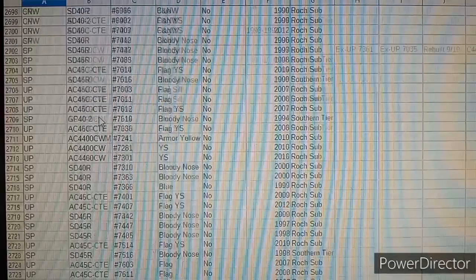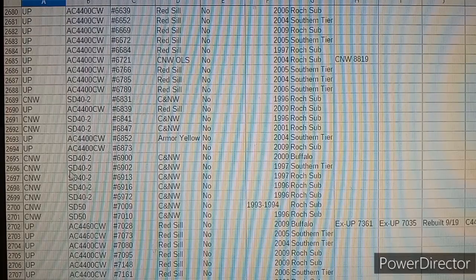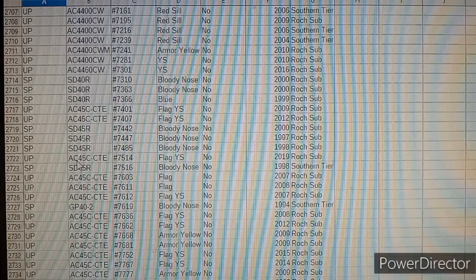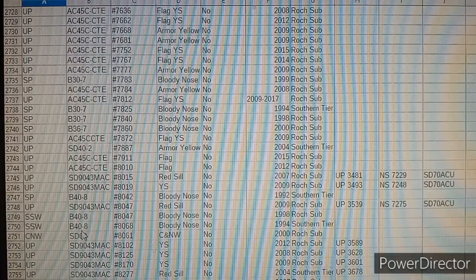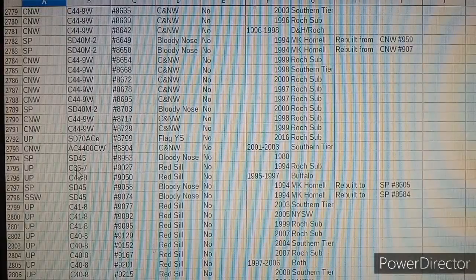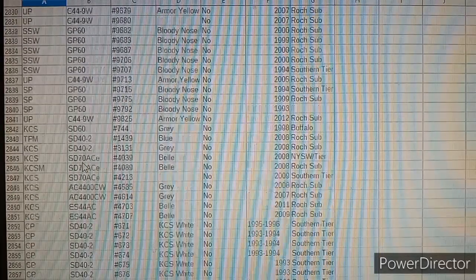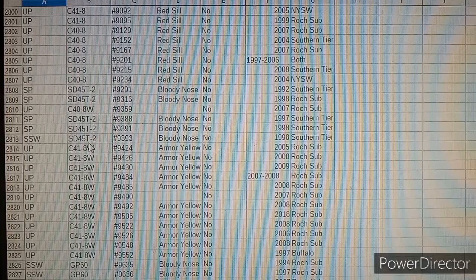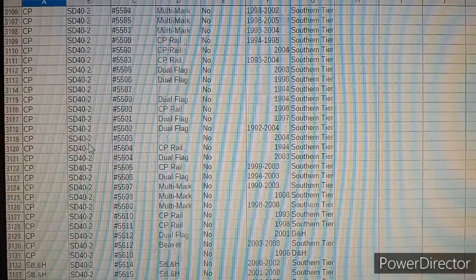Yeah, AC4400 CWs. You got some CNW units. Bunch of them here. 3 SD40-2s here, and then we got a bunch more SD40-2s and a couple SD50s. Some SD40Rs, some SD45Rs, the GP40-2, B30-7s, B36-7, B40-8s, CNW SD60. Really a lot of variety here. Some Dash 9s in CNW, an AC4400 CW. More SSW units, GP60s, a lot of SSW GP60s. Some SD45T-2s. KCS power, again, Canadian Pacific, which includes Sioux Line power.